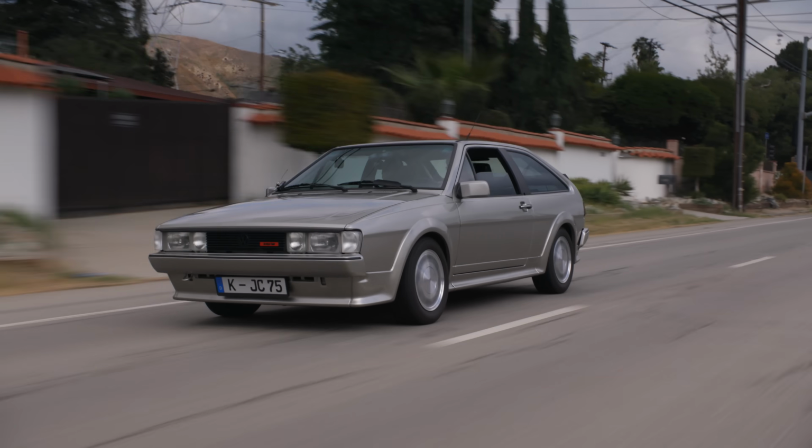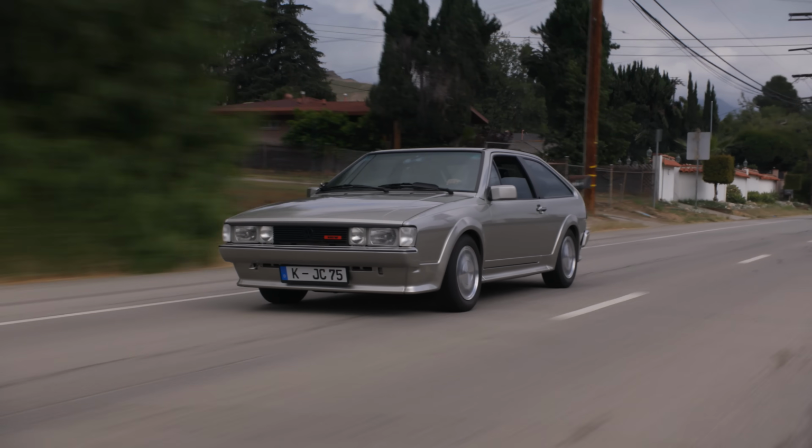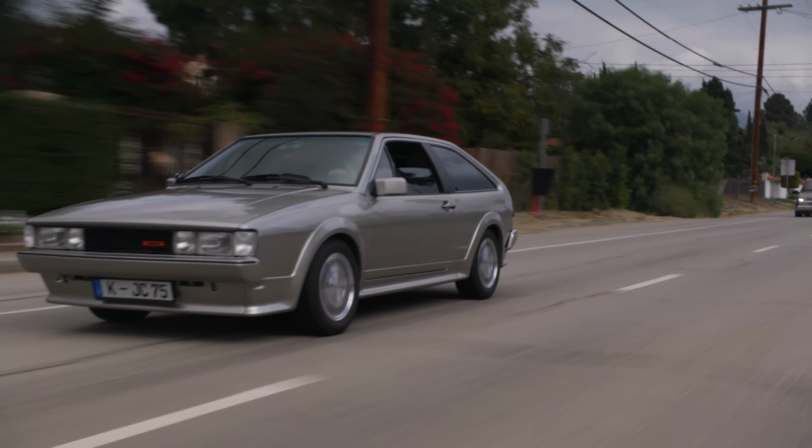This was Volkswagen's first water-cooled engine. It started out as a 1.5, and it was supposed to be, by the way, a diesel. So it's a very tiny bore, long stroke, 1.5.